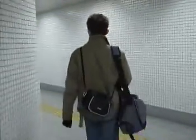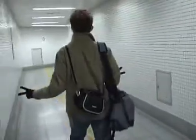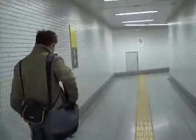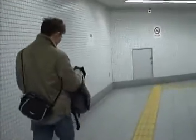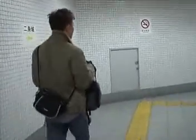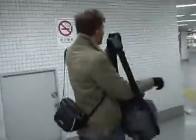Compare this with the Milan and the Rome subway. In terms of what? Cleanliness? Cleanliness, brightness. Oh, I know how to.